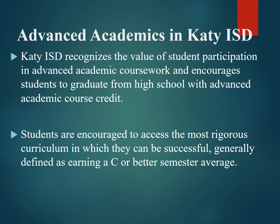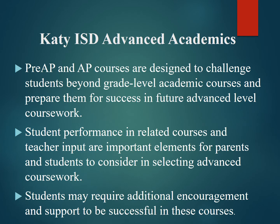We know that for some parents that may seem like a low standard, but we also know that a great number of our students do C or better work, actually better work, in these courses, and so it is a nice opportunity for students, first of all, to be challenged, but also to be successful. Our courses are designed to challenge students beyond grade level academic courses and prepare them for success in future advanced level coursework. And we know that student performance in related courses and teacher input are very important elements for parents and students to consider as they determine whether or not they're ready for that advanced coursework.